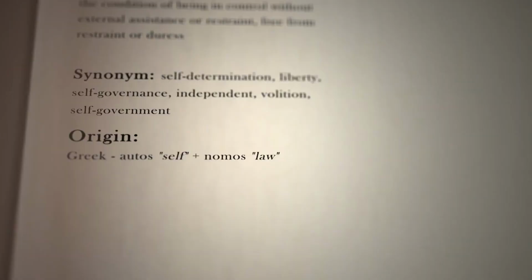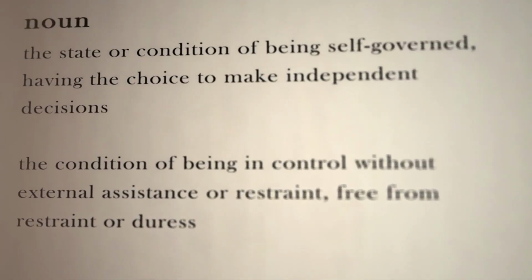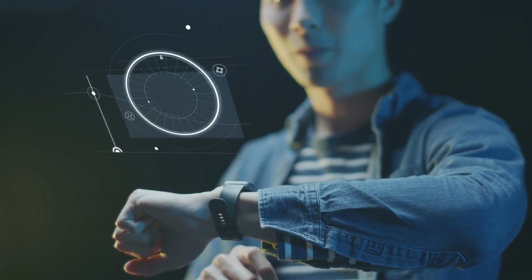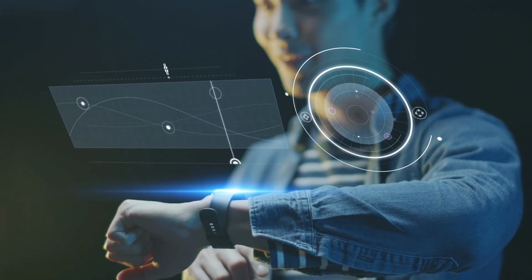The dark side? Constant surveillance. But there's another side to this story, one that raises uncomfortable questions about surveillance, autonomy, and control. These devices collect deeply personal health data, often around the clock. And while users are the source of this data, they are not always in control of it.